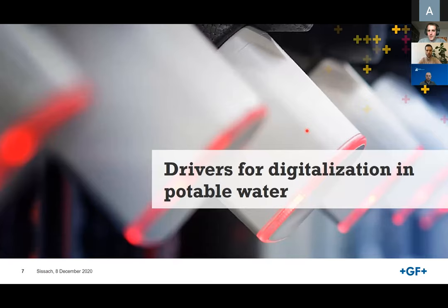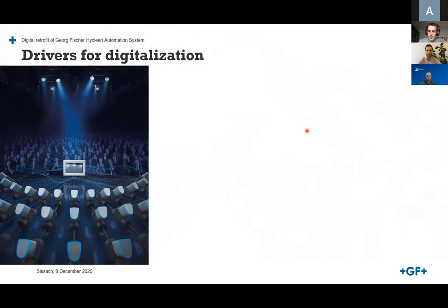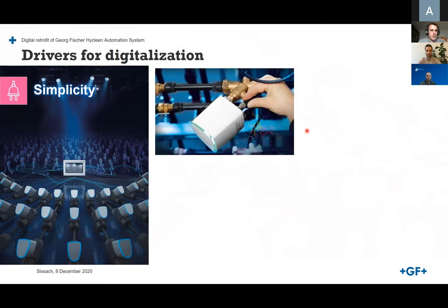What are the drivers for digitalization in potable water? I would like to point out four of them. I think one, what is very important for us is that we make the installation of the systems very easy. I will come on this topic later on, but you can hear all around, or most of you who have built their home, they face the problem that you have a lot of professions in the building, and usually at the boundary between two professions, there are possible cases where something can happen and doesn't work at the end. And that's why, for us, it's crucial to build the products to be plug and play and self-installing.